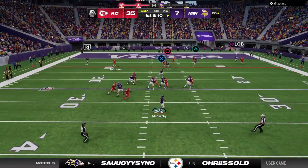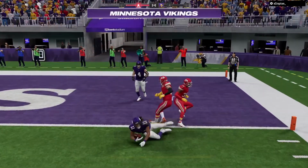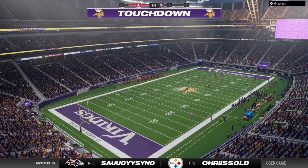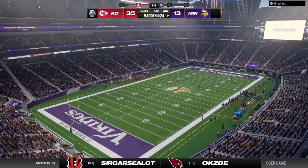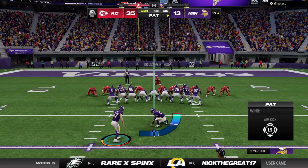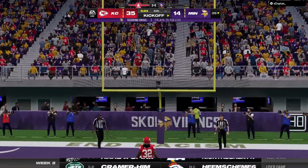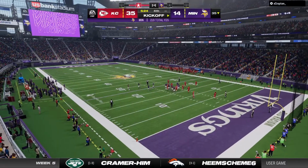On 1st down, McCarthy. That's going to be caught. Touchdown. Chase Claypool, his first touchdown on the year. And the Vikings get a small measure of revenge as they cut into this 4th quarter deficit. Extra point right down the middle. And that'll cut the lead back down to 21.